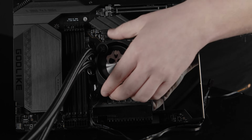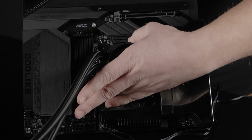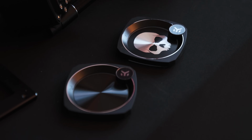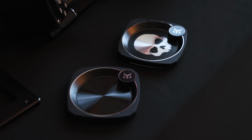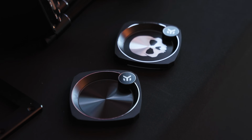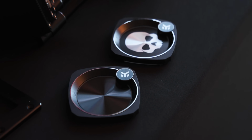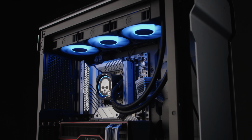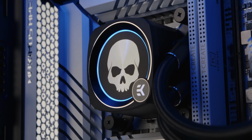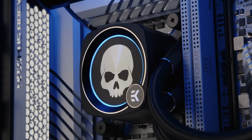as well as 2 alternative covers for the pump top. One has a skull logo with diamond turned finish on black, and the other is a plain black one, just in case you don't like the skull. But it's a really cool thing to set off the product and let everyone know that this is not a toy. This is a really extreme product, and the CPU die is exposed under there, so this will gain amazing temps.